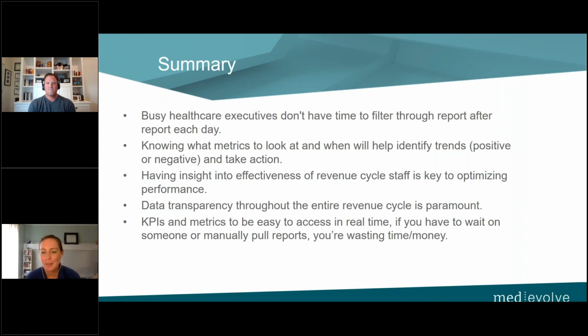All right. It is similar to the other question, but it could be different. So I'll just go ahead and ask it. Where do we see the percentage of claims that process as expected without a touch from an AR rep?